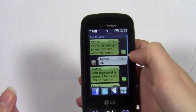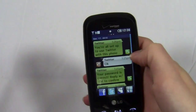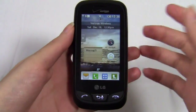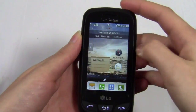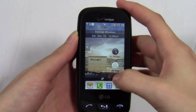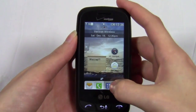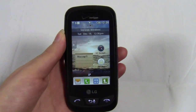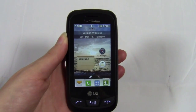As far as being a resistive touchscreen, it's not bad. Being a girl, I have nails, so I kind of have an advantage. But I didn't really notice too much of a problem. It's pretty smooth. Scrolling seemed to be pretty easy, just using basic menu functions. I really didn't have any problems with the resistive touchscreen.